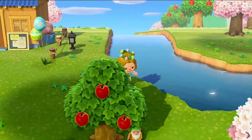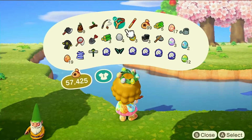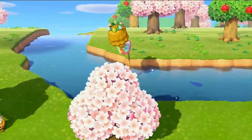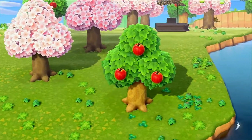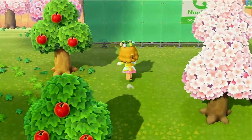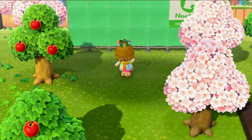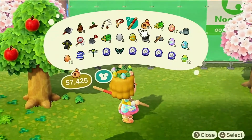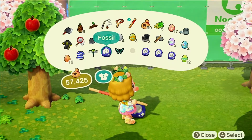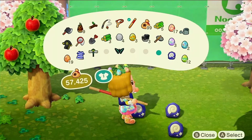I'm so in love with this. So, so pretty. Oh yes. Okay, here we go. Here is under construction. I'm gonna dump my fossil here. So when it's open, I just take it in. Also, my new creature that I just got.